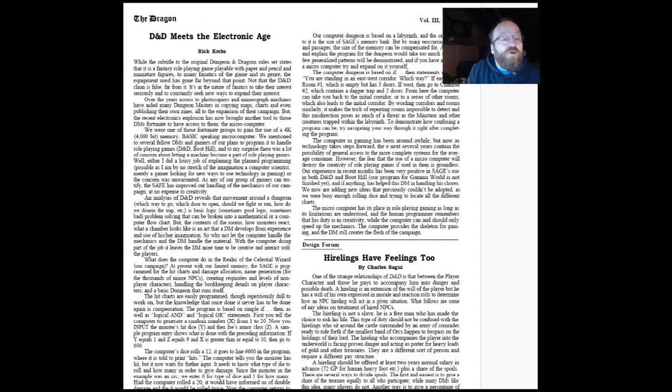D&D meets the electronic age. Well, a subtitle to the original Dungeons & Dragons rules set states that it is a fantasy role-playing game playable with paper and pencil and miniature figures. To many fanatics of the game and its genre, the equipment to use has gone far beyond that point. Remember, this is 1979. The home computers were very much in their infancy, and already the nerds are trying to bring in technology to the table.